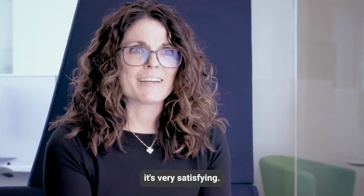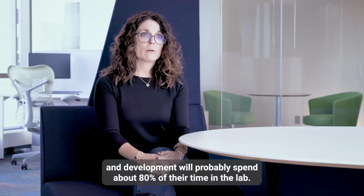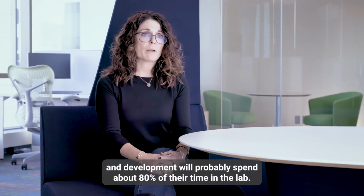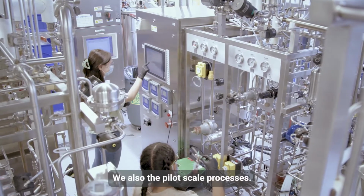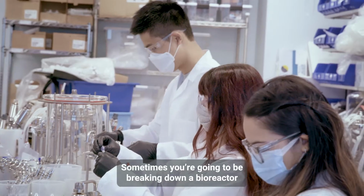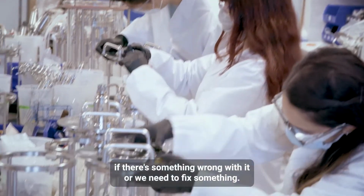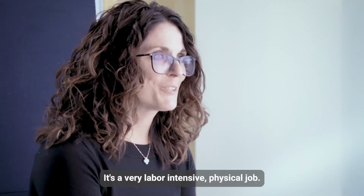It's very satisfying. So someone that's new to bioreactor scale-up and development will probably spend about 80% of their time in the lab. And we do have benchtop processes. We also have the pilot scale processes. So there's a little bit of everything. Sometimes you're going to be breaking down a bioreactor if there's something wrong with it or we need to fix something. It's a very labor-intensive physical job.